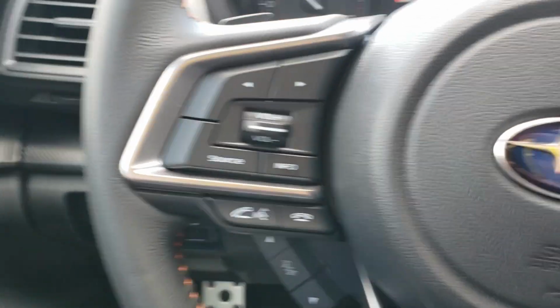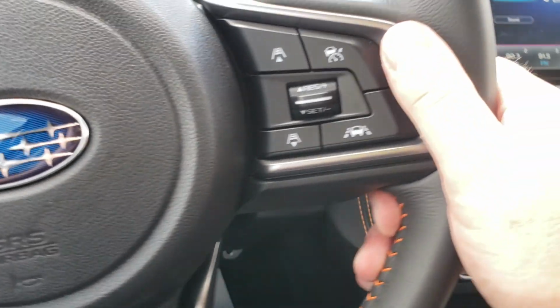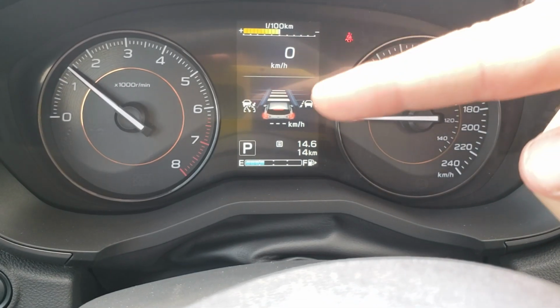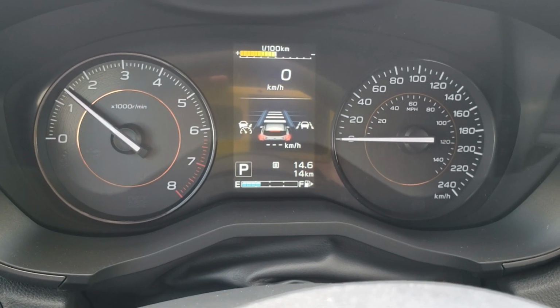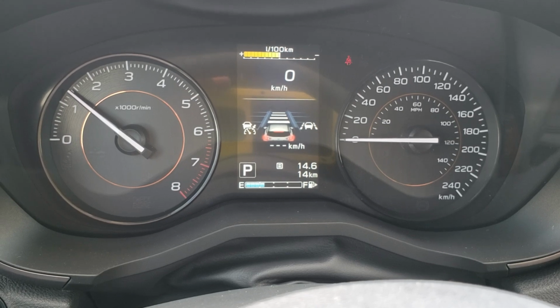Bluetooth and audio controls on the left-hand side of the steering wheel. You can make it take calls, control the volume of the calls and the music. On this side, we've got our adaptive cruise. When I turn it on, four lines show up there, and then it goes 3, 2, 1. That's the follow distance. At 100 kilometers an hour, you follow at approximately 180 feet behind the vehicle ahead of you, and you'll get closer as they slow down.